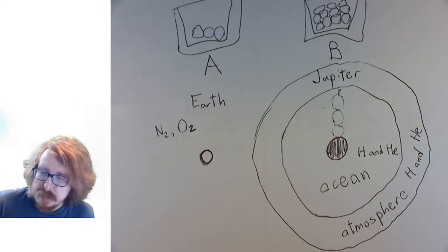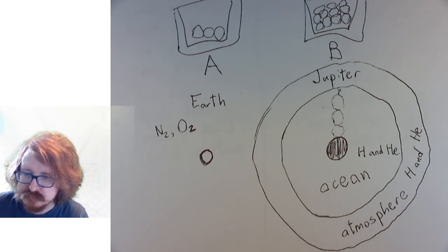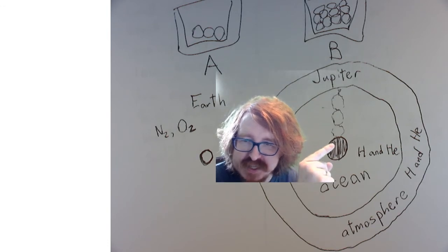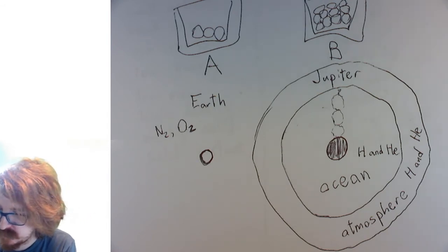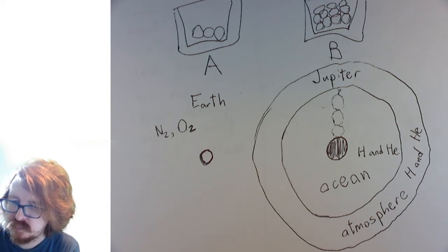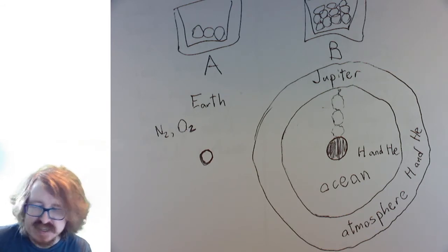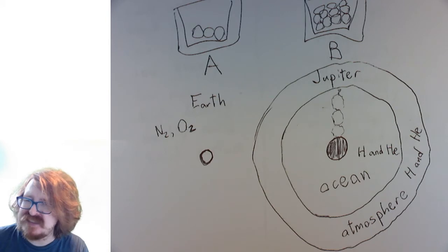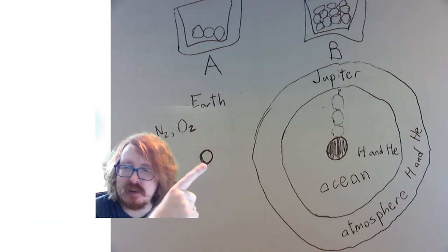Now, by the way, check this out. Would you want to visit this solid surface down here at the bottom? Would you want to visit the core of Jupiter? No, you wouldn't. It's a bad idea. You definitely don't want to visit that core, and the reason is pretty simple. Does anybody know what would happen to a human body if it goes to the bottom of Earth's ocean?